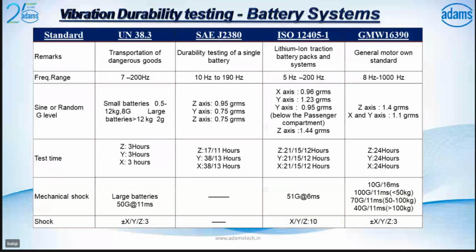The frequency is 7 to 200 Hz. For battery vibration testing, this 7 Hz to 200 Hz range is very commonly used across the globe. This is a random test. Small batteries and large batteries have different acceleration levels for the sine or random test available for transportation. Z, X, Y, all three axes need 3 hours each: Z 3 hours, Y 3 hours, and X 3 hours. A total of 12 hours must be passed by the battery according to the standard for vibration testing.